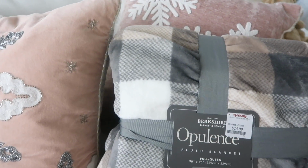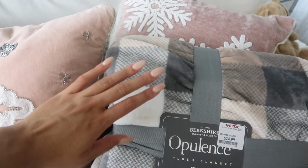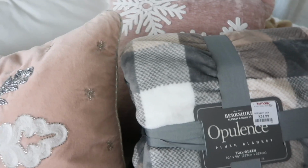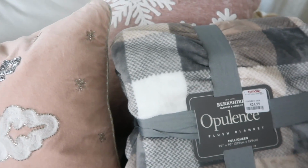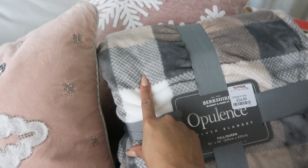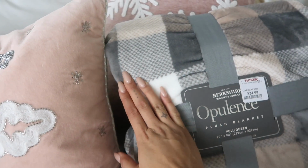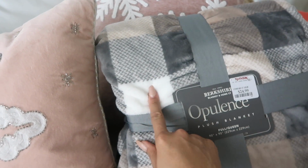Now in the cart, you guys saw I had this red traditional plaid throw that I was going to get, but it really didn't go with my theme at all. It would have definitely been a sore thumb sticking out on my couch. I mean, it was definitely cute and it was serving winter vibes for sure, but this is definitely more my home decor, and I think this will also go really well even outside of winter and Christmas because it has just a neutral palette. So we got the gray tones, the taupe, we have the brown and the cream.